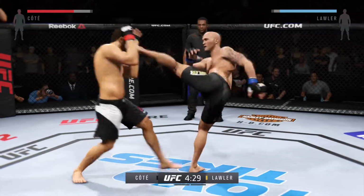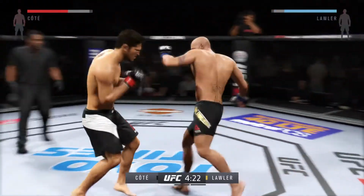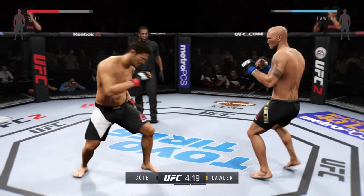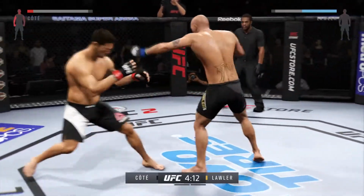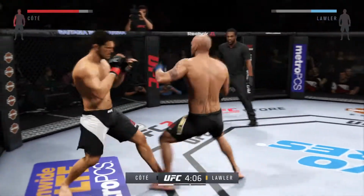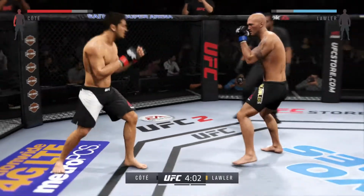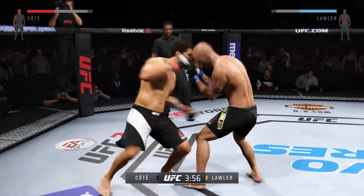Big punch from Lawler. Joe, there aren't many fighters more powerful than Robbie Lawler. Perfect timing with his strikes. Good jab. Missed the mark. Joe, that's an outstanding flying knee. Punishing roundhouse kick. Solid straight right by Cote.